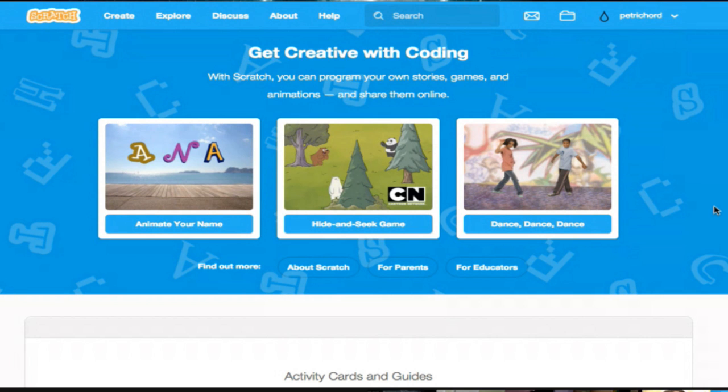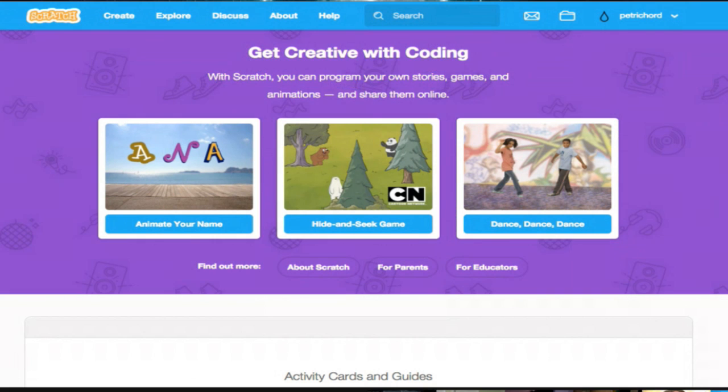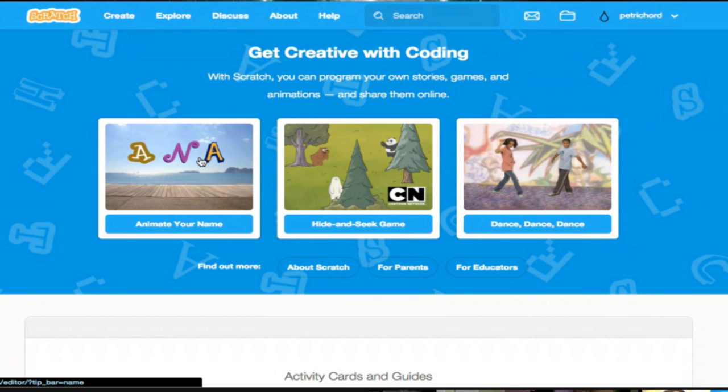So this is the Hour of Code page that we created for this year. The site is the normal scratch.mit.edu and then /HOC for Hour of Code. And what we did this year is we highlighted 3 different projects that we thought would be a good diversity, which we care a lot about on Scratch in terms of interest and the kinds of kids that we attract. And this is the Animate Your Name project that we were talking about.